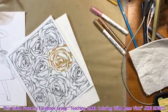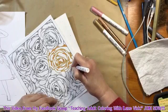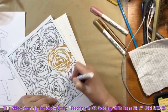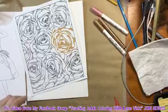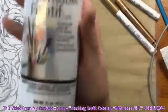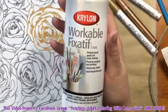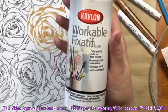Rhonda, what brand are they? You would have the brush tip, and you would have the chisel on the other end. Okay, Stephanie, take a screenshot of this. It's the Workable Fixative, number 1306 by Krylon. That's what you want to use, sweetie.